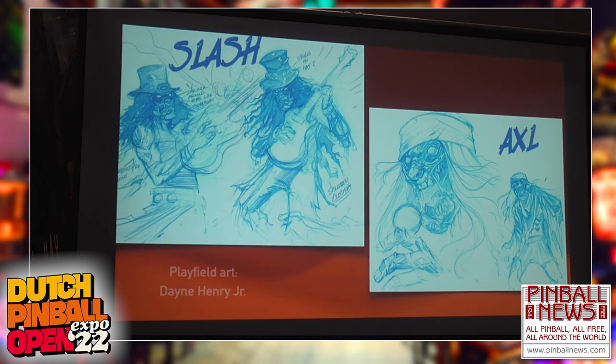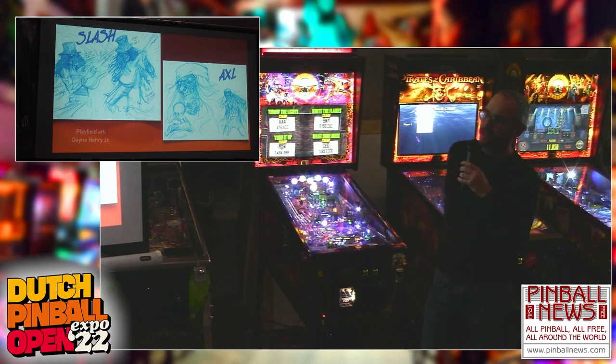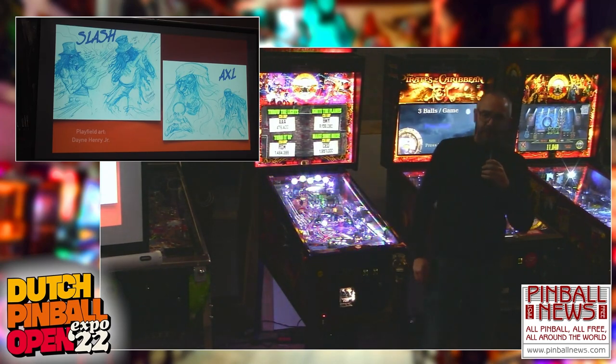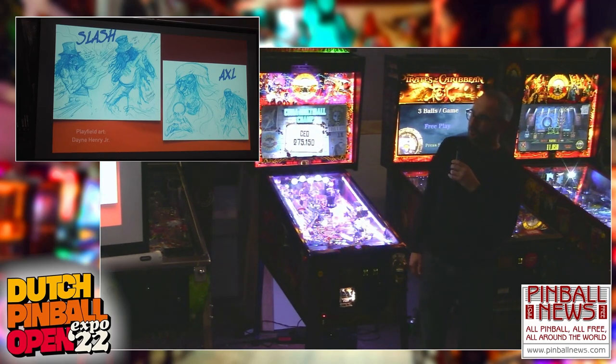So we have several artists. Dane Henry is a great artist. These were the first sketches he delivered, but they were rejected because they looked more like zombies than skeletons, and skeletons is more Guns N' Roses. This looks more like Eddie from Iron Maiden.